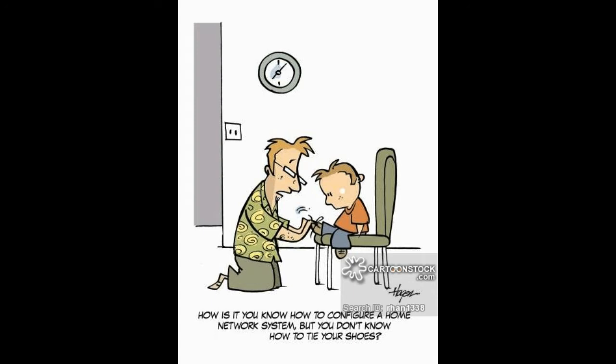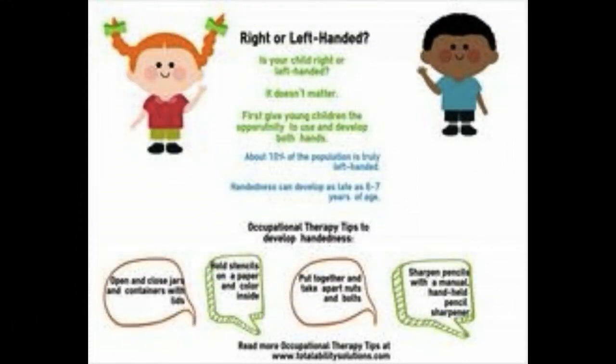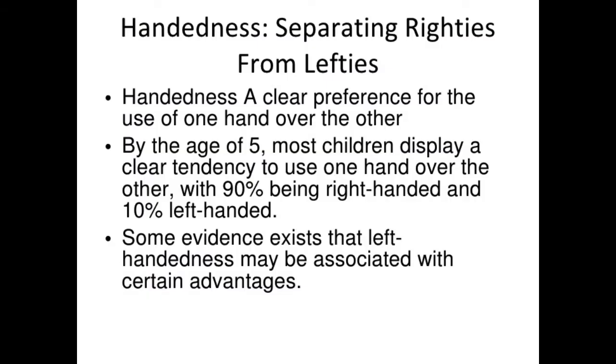So young babies use either hand. Okay, speaking of handedness, they use either hand, and that handedness shows in preschool and is established by kindergarten.